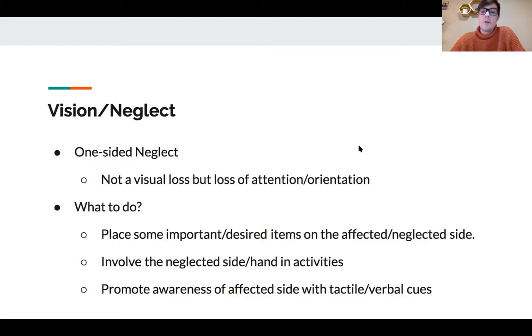And then lastly, promote awareness of the affected side with tactile or verbal cues. If you've noticed that they're having a hard time attending to that side, maybe verbally tell them, hey, you should look to your left, or look over here, or touch them on that side. You say, hey, I'm coming up, I'm going to touch you, look over here, and you tap their shoulder so they can look that way. Just provide them cues to look that way.